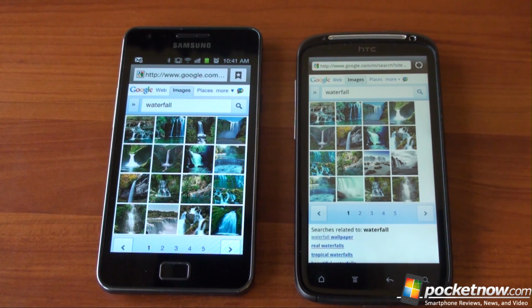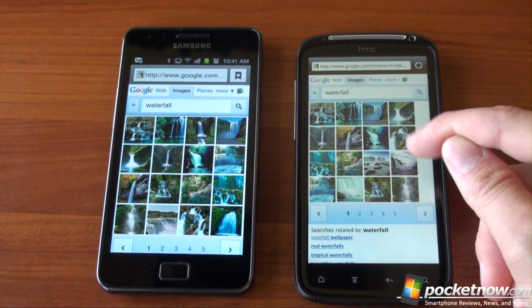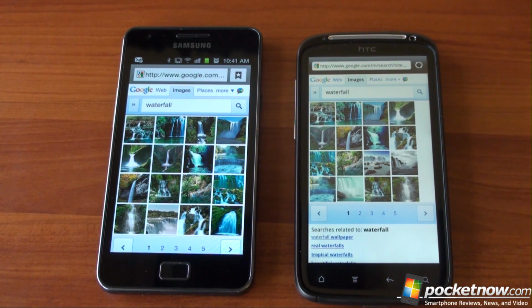Right off the bat, you can see that the QHD resolution screen makes everything a little bit smaller. That is because the pixels are smaller. We have 256 pixels per inch on the Sensation, and we've got 217 pixels per inch on the Galaxy S2. In practice, this makes text a little bit sharper on the Sensation. Again, this is the first time we're seeing QHD resolution from HTC. Also, we get a 16:9 aspect ratio on the Sensation, and it's not exactly 16:9 on the Galaxy S2, which means movies look more true to life in terms of their aspect ratio and the top and the bottom not getting cut off on the Sensation.